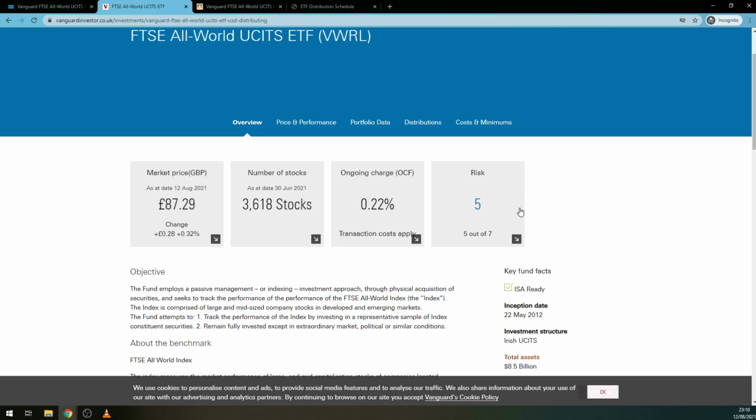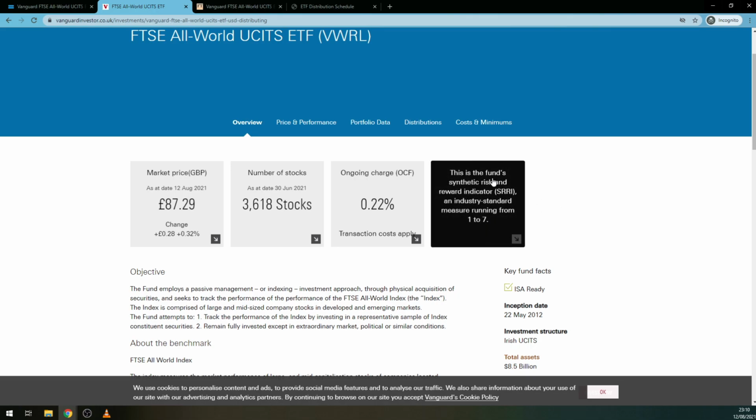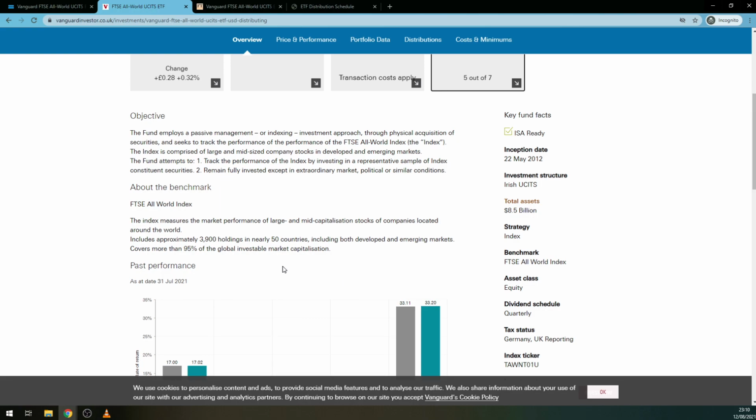Let's have a look at the risk. That's around 5 out of 7, and I think the 7 is the highest. I think that's still fairly low if you consider that most of these ETFs are usually like 6 or 7. So 5 should be fine for us.